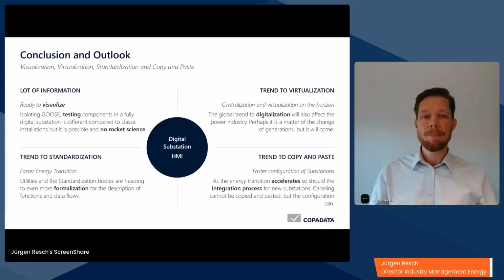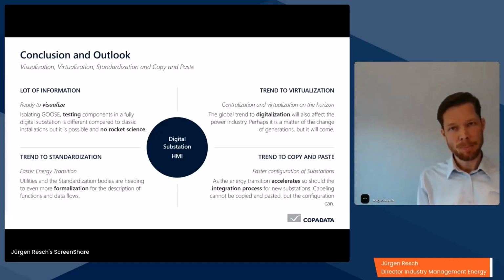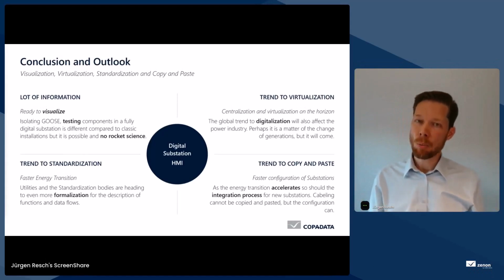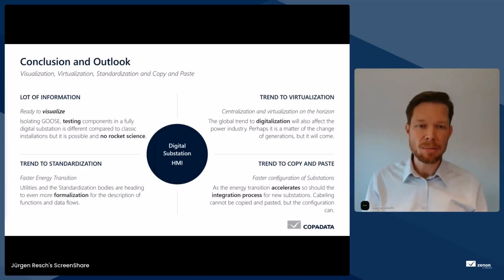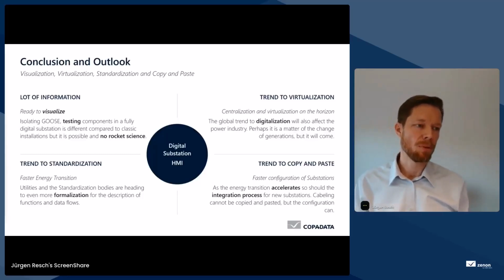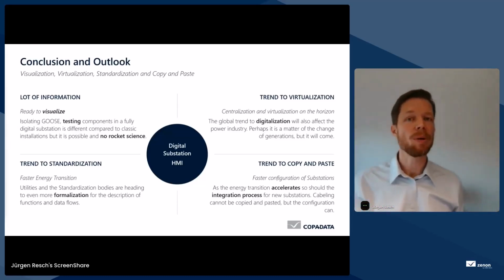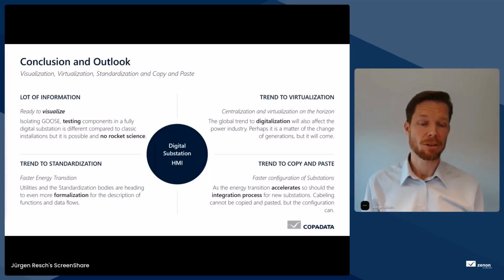I just want to conclude and give you a little bit of an outlook. So when we talk about digital substations and you're an HMI engineer, you can say it is a little bit more work. You have more data to consider, but it's not rocket science. So you can help your engineers with testing, isolate GOOSE and make this visible. So this is clearly possible with HMI software like we have seen before. And clearly the trend goes towards these digital substations, because the entire world, the entire globe, is going towards digitalization. And maybe it's currently a problem of generations, but the next generation will do that. This is a trend that we see, and this is a trend that we trust in, actually.